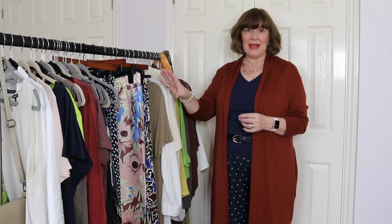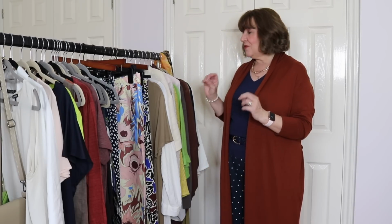So my neutrals in my capsule this season, I've got kind of a collection from sort of creams, ivories and beiges. And then I've also got, thank heavens this year, some chocolate brown, because it is back and you can actually buy it this season. So I do have a few pieces that I already had, but I have added to that this season as well, and I'm so pleased. The one thing that I cannot find is a pair of chocolate brown shoes to go in this collection, which would be ideal.